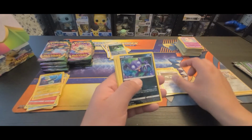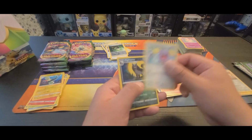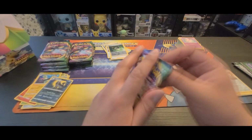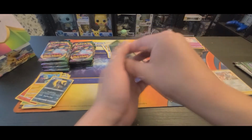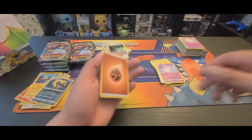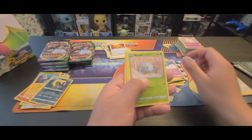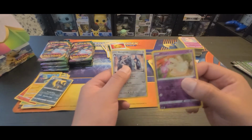Alright, Rock Energy, Galarian Stunfisk, Eevee, Cramorant, Joltik, Carnivine, Mudbray, Slugma, Whismur, Meowth, Clefable. Meowth is reverse holo. Alright. Rock Energy, Heroes Metal, Hitmontop, Grookey, Rillaboom, Shinx, Nincada, Voltorb, Mincinno, reverse holo Milcery, and Metagross. Oh, that's cool.